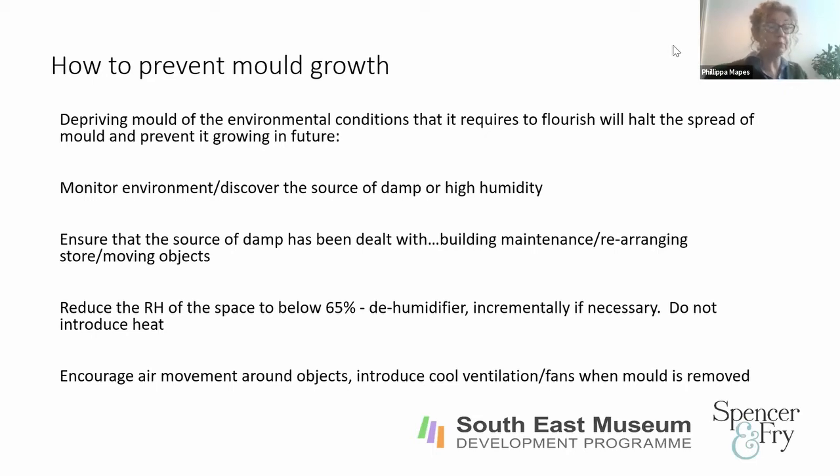We know that mould will grow in relative humidities of over 65%, so lowering the RH and therefore the moisture content of the air and the materials in the collection can help control mould growth. But firstly, we need to establish what's causing the high humidity or the damp environment that has resulted in the outbreak. And we can do this by environmental monitoring, obviously, to find out what's happening to cause the excessive humidity.